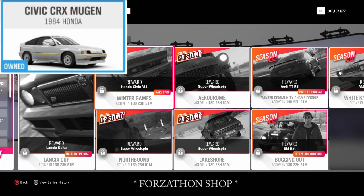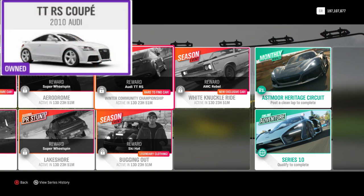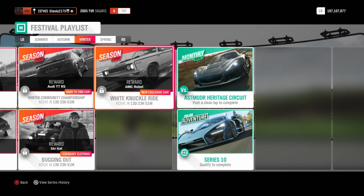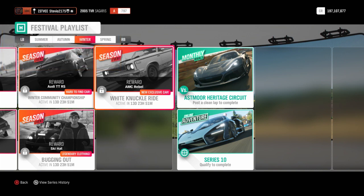The Honda Civic, the 1984, that is a wheel spin exclusive car right there. The Audi TT RS, I didn't even realize I had this, but that is another wheel spin exclusive car. And then a brand new car for Series 10 is the AMC Rebel. Now, it's not brand new to Forza, I'm pretty sure this car was in Forza Horizon 3, but here's how you're going to get that.